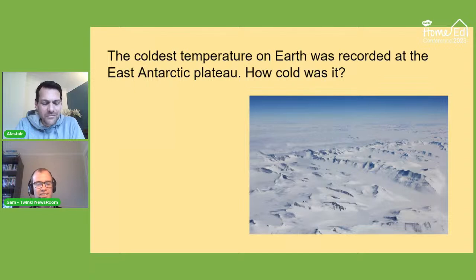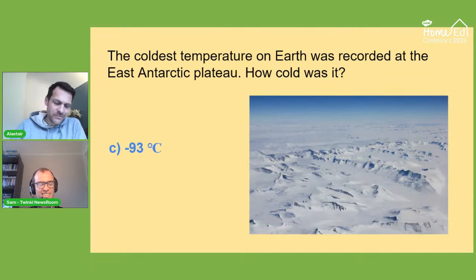The coldest temperature, this was really, really cold. It was minus 93 degrees Celsius.